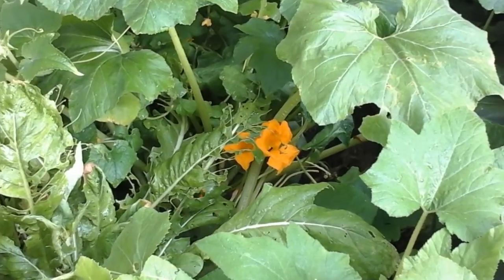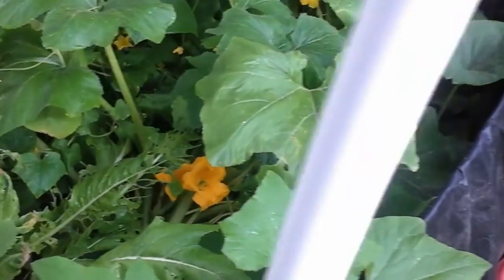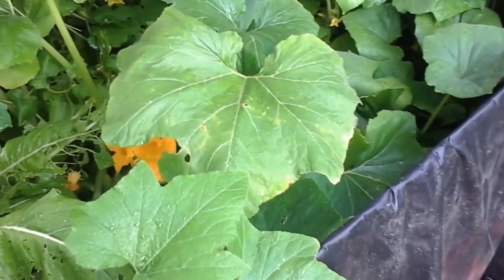Yeah, you can probably see them from here. Go ahead and fertilize those all you want, little bees. I am definitely not going to stop you.